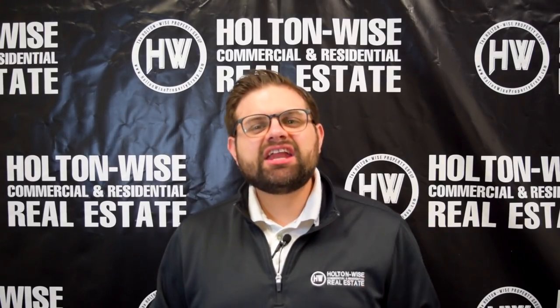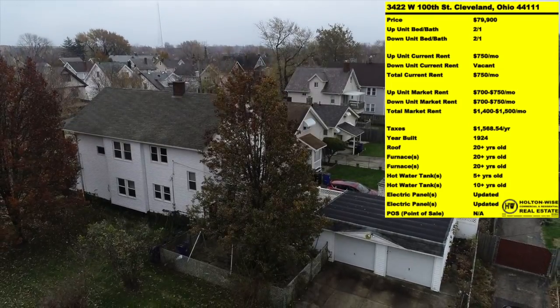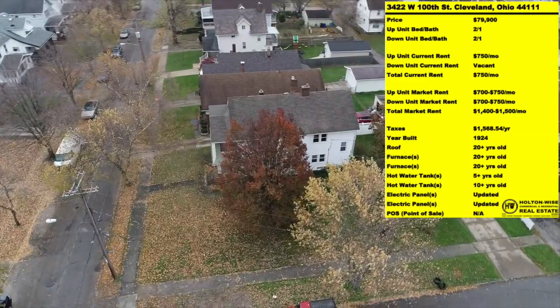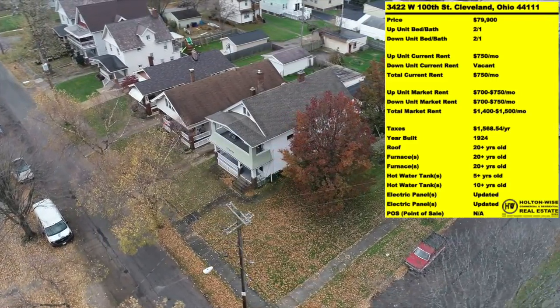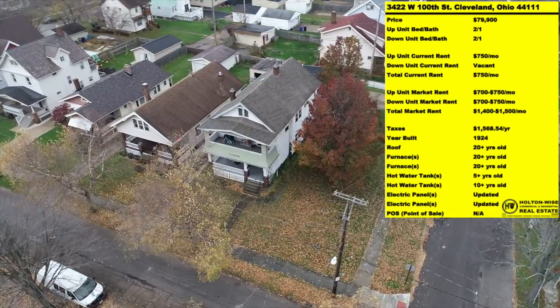The next one I've got, 3422 West 100th. This is another classic Cleveland two-family home. Large property on a nice corner lot. This thing is huge, gonna bring in a ton of cash flow. While you're looking at the drone footage right now, take a look at that roof.